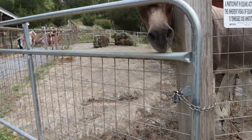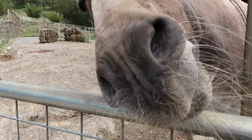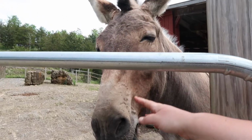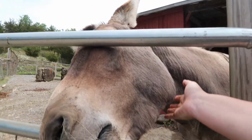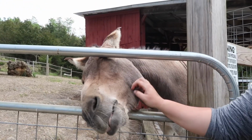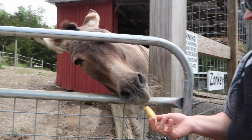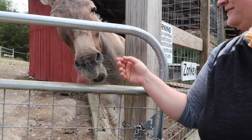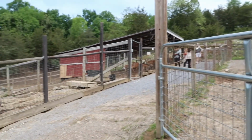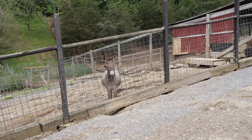We had to come back to Whisker Face over here. He needed an apple. Yummy. All the animals are so gentle here. Yeah, they're amazing. Sweet. Oh, you can tell they're well taken care of. There's only two pieces left. And you're cute. Do you want to give the last one to the screamer over here? I think he earned it.